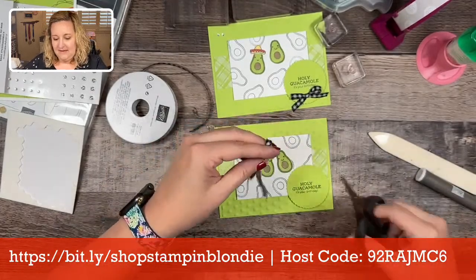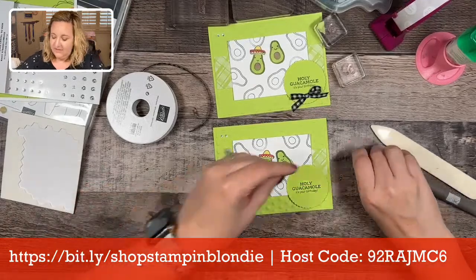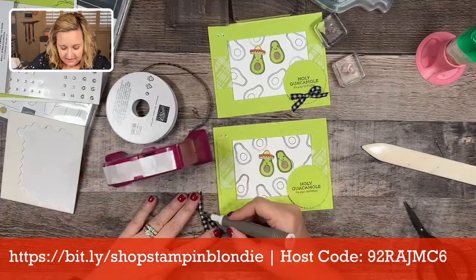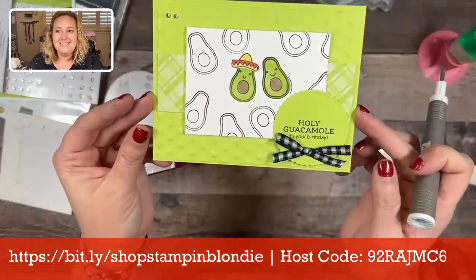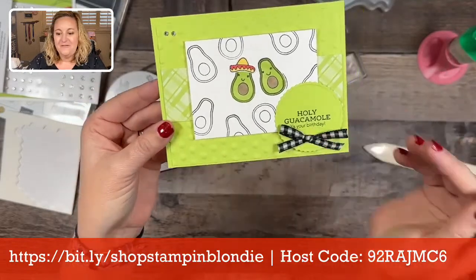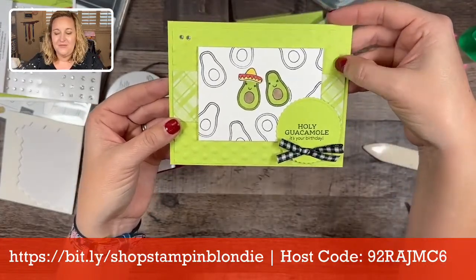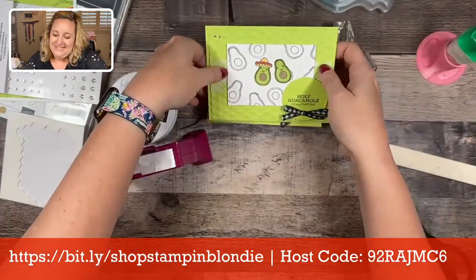All right, and then snip the edges, and then we're gonna adhere this with mini glue dots. I find mini glue dots work best because you don't have to wait for anything to dry. And then right onto our card. And that is our second project today, featuring the Taco Fiesta stamp set. Fun. I love the little punny sentiment, holy guacamole, it's your birthday. And then the texture in the background from that embossing folder just makes it pop even more. So I hope you guys like that one too.